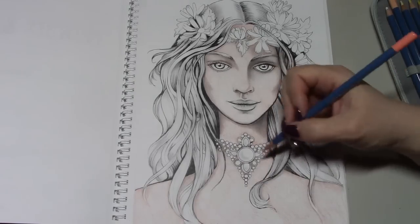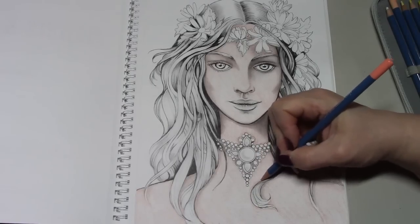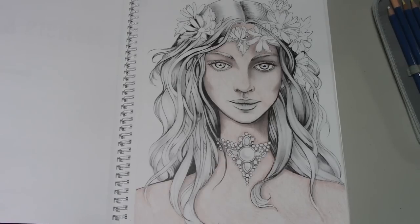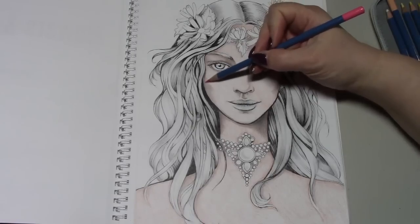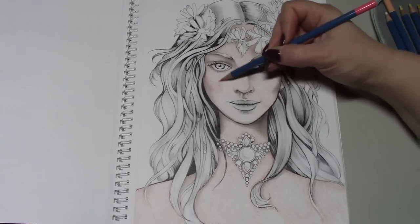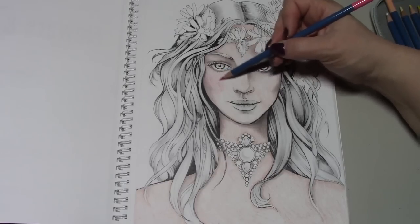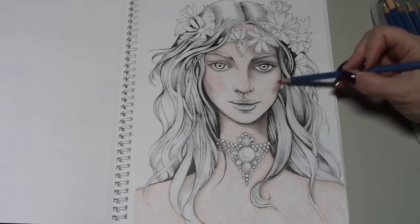Now I'm really, really wondering where those Ergo Softs are, because I know they're in here. Okay, I'm going to put in a little bit of pink in her cheek. I don't know if I like this color, but we will blend it in.